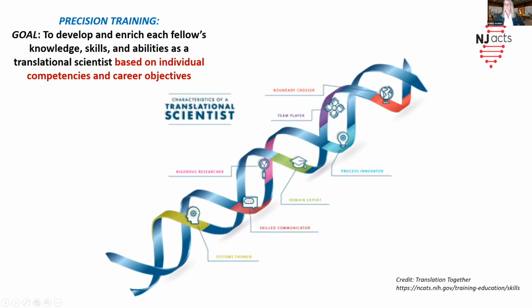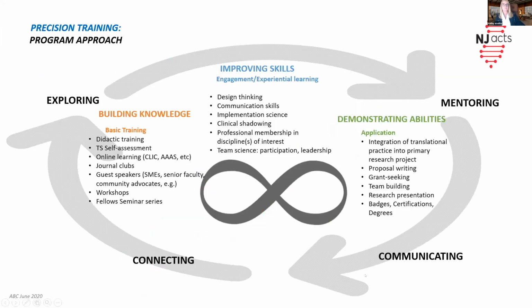And how do you become a team player? How do you do that successfully? How do you work with other members of the team? And part of that is being able to cross boundaries, being able to cross beyond your discipline into all the other disciplines that will be involved in moving the research you're doing forward.